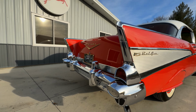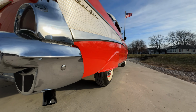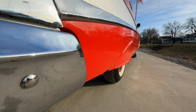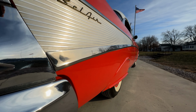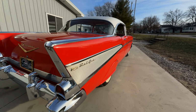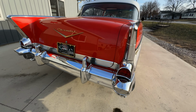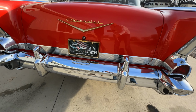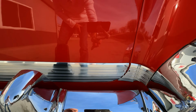Back bumper is perfect. Chrome around the back is excellent. Fender skirts are beautiful and they line up so nice with all new rubbers on them as well. Look at the sides of this 57. Those quarters are huge, and when they're restored or repainted, they're so hard to get laser straight, and this one is. How about that back bumper and tail light lenses? All the back chrome is perfect. Look at that.